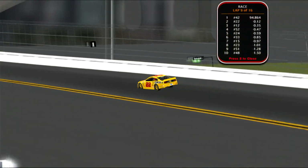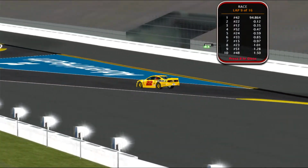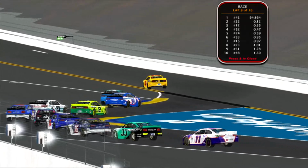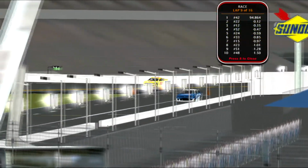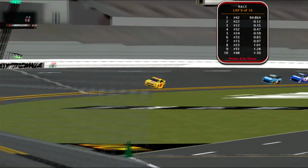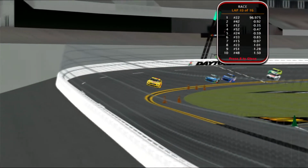I think he might have to come to pit again. I don't know. But if he does come to pit at this time... No, he's not going to come to pit. Thank goodness, because I think having more pit stops is the last thing we need at this point with all the drama that has happened on pit road here tonight.